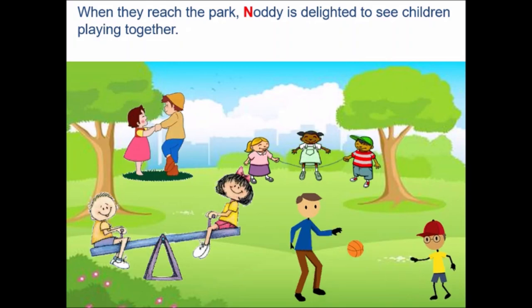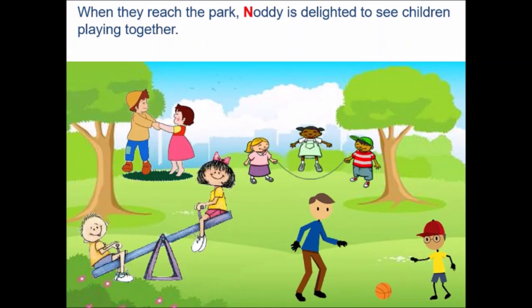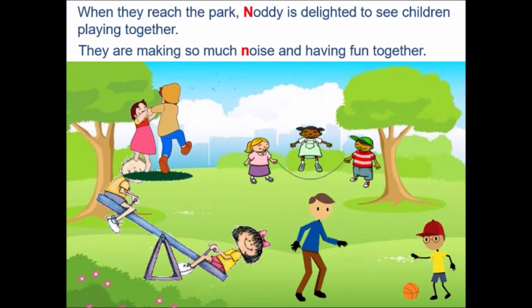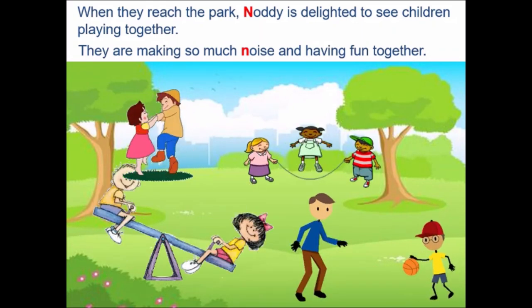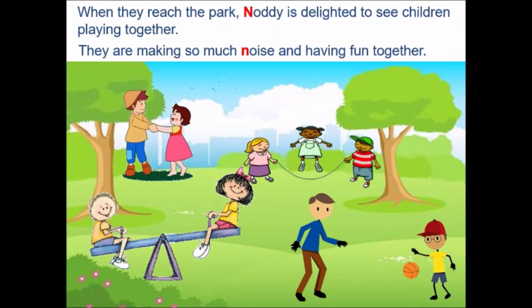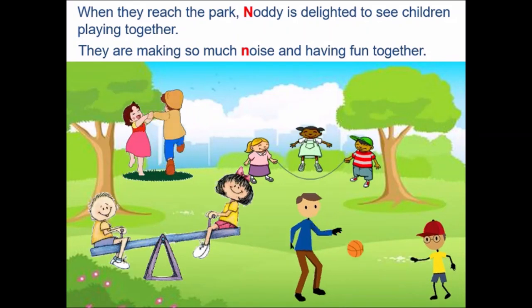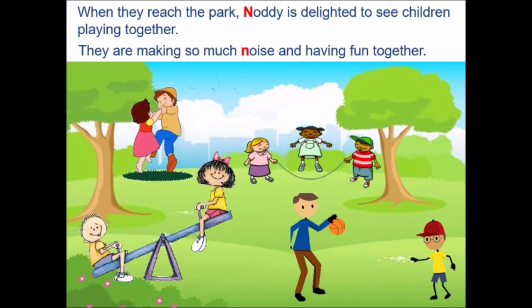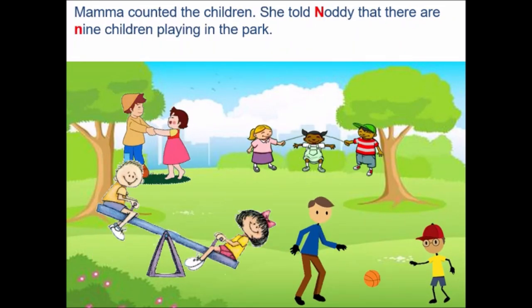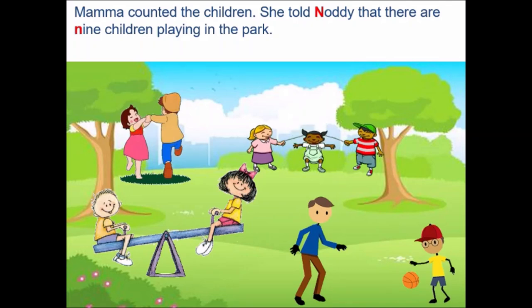When they reach the park, Noddy is delighted to see children playing together. They are making so much noise and having fun together. Mama counted the children. She told Noddy that there are 9 children playing in the park.